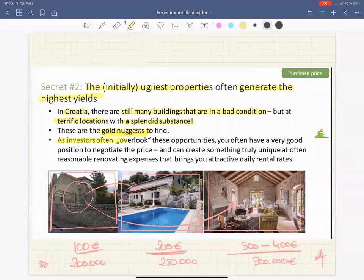And as investors, we often overlook these opportunities because it's very difficult to imagine how this property might look in the future. Lots of people really prefer buying some pre-built, ready-made apartment where they see that it's nice and they can go for it. But if you go for these ugly ones, you have a very good position to negotiate. Why is that? Because sellers who sell nice buildings have it easy, because it's easy to sell nicer houses. But if you have the rotten ones, the ugly ones, then it's very difficult.